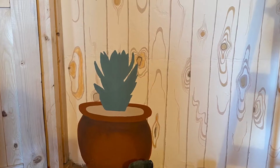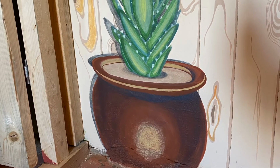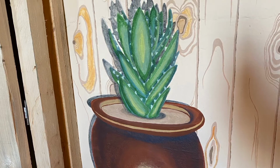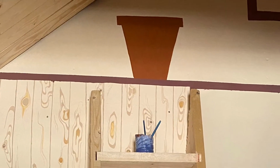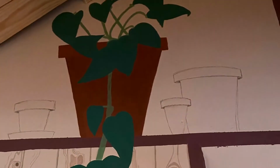He wanted me to paint the plain plaster wall to look like the surrounding wood. I then came up with the concept of a recessed shelf above the door that would hold some plants and a few treasures.